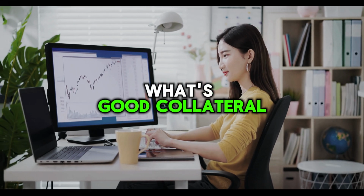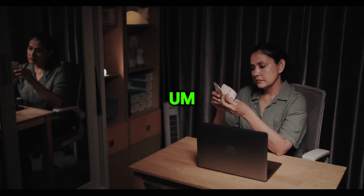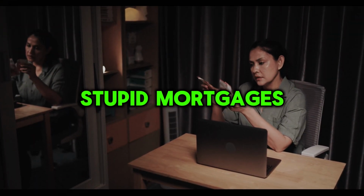So what's good collateral? Well, it used to be a lot of things, but today banks are saying to each other, we don't want your corporates, we don't want your stupid mortgages.